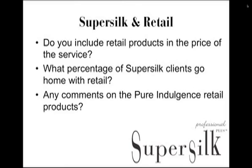And any other comments on Pure Indulgence? Yeah, it's about education. Any other comments on Pure Indulgence products? Do they work? They're amazing. Yeah, like I stated earlier, yes, they work, on my male clients, and especially for my male clients who don't want to use a lot of product but really want to control their hair. I've started to transition it that way, where it's a standalone that's just fabulous. But I also have noticed that I have more people taking home products for at-home maintenance with the Supersilk than any other product ever.